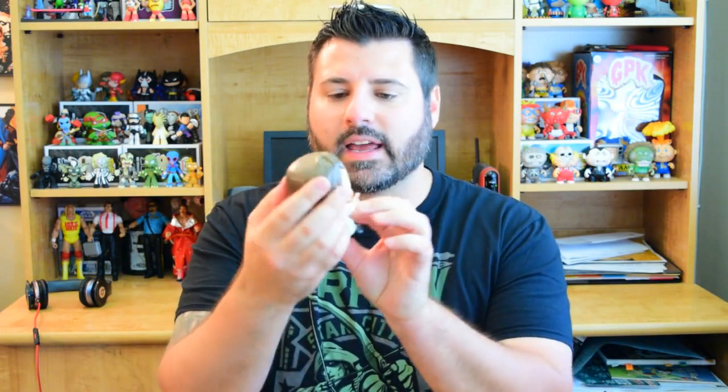My first one, my number five, is Jimmy McGill from Better Call Saul. I got this one more recently. I love this one just because, one, I love the show. Two, I just think it's an awesome pop, and I haven't seen it in any other Hot Topic or Barnes & Noble, Toys R Us, any other store yet. This is the only one I've seen, and I picked it up, and I like it. I think it's cool. Again, I love Better Call Saul. I love Breaking Bad, so this figure is really cool. I like it, and this is my number five favorite pop so far this year.